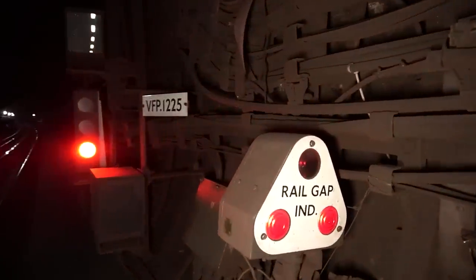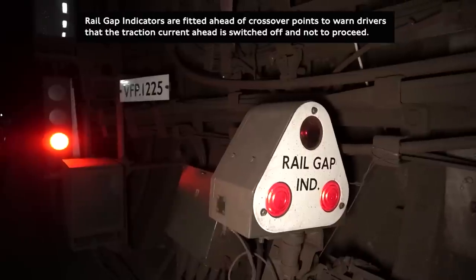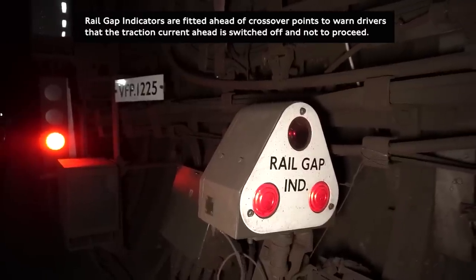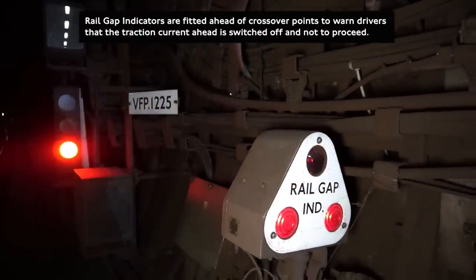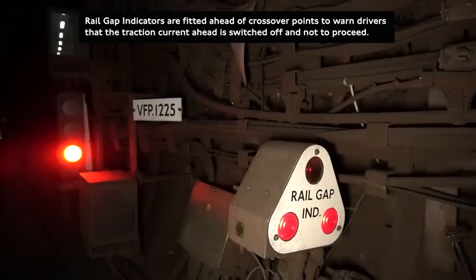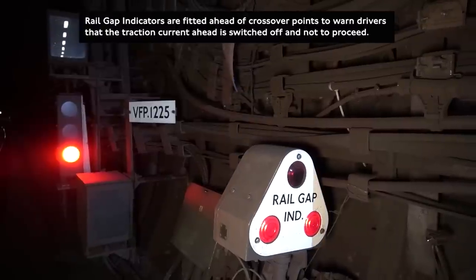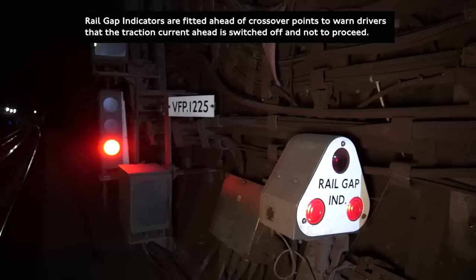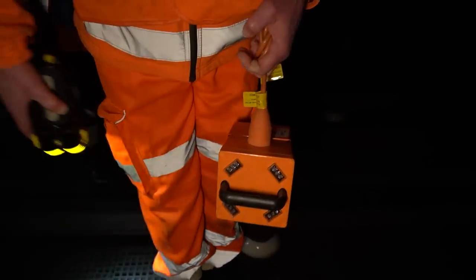You have steps, luxury. No, I'm just going to nerd out a little bit on some of the trackside paraphernalia. Rail gap indicator. Tell us what that means. Well, it indicates there's a rail gap. And the fact that it's lit means... You'll often find it on when the power is off. Not always. It's not safe to rely on that. It's got a bulb there. The aforementioned CRID device that Siddy talked about.